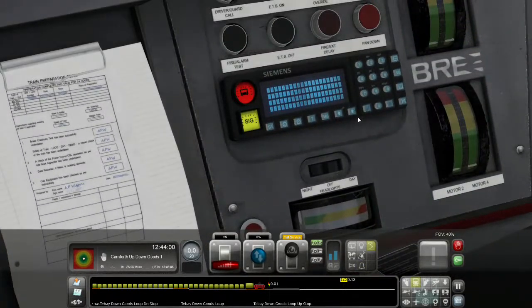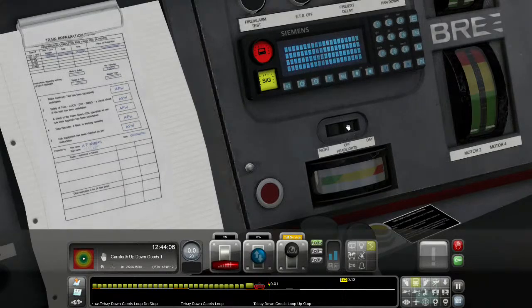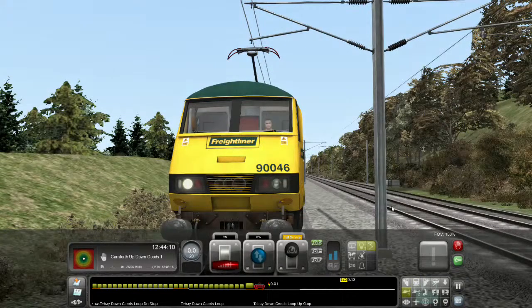GSMR. So you can't fiddle with the GSMR. Because you can do. Okay, that's new.